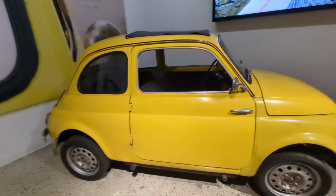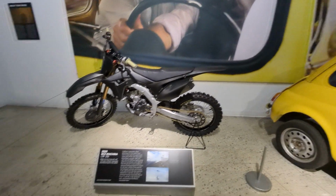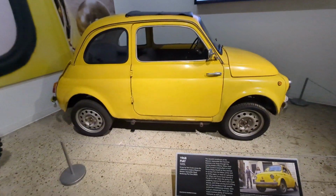My Fiat 500 is celebrity owned. It was owned by Charlie Sheen. Check that out elsewhere on YouTube as well. And then this one, 2020 KCA Machina CRF 250. Mission Impossible also. And there's Cruise in it right there.